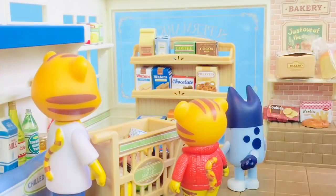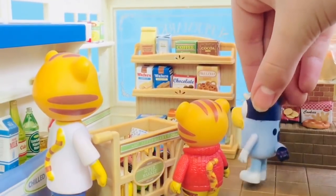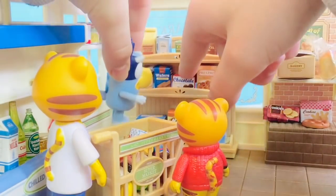Alright, next section. Now I don't think I need anything from this section. Bluey, do you like to pick something now? Can I please get that little box of chocolates? Sure, that seems small enough. Alright.